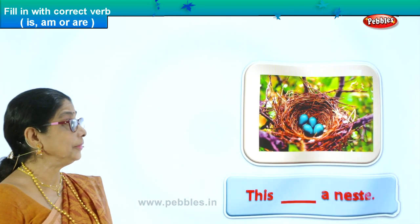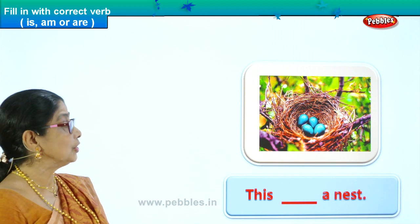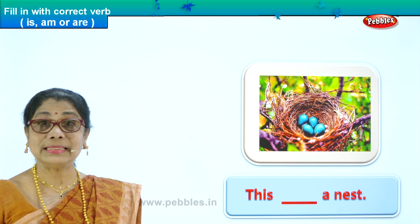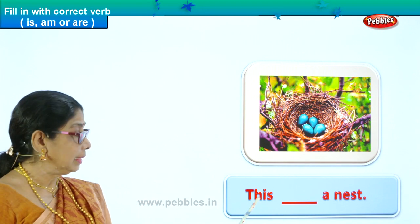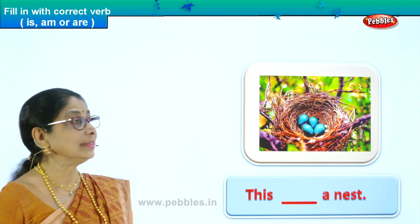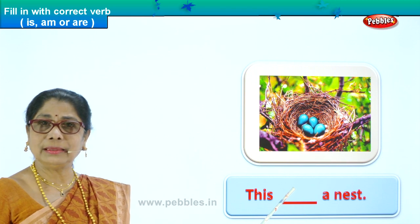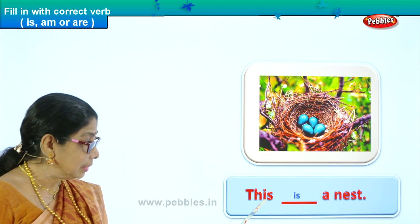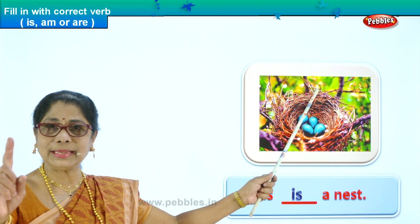See what you have. What do you see here? There's the top of the tree. There's a lovely little nest with nice blue eggs in it. Let's read the sentence, okay? This dash a nest. How many nests are there? One single. So what's the verb you'll use here? Is or are? Is. Very good. This is a nest because there's one single nest.